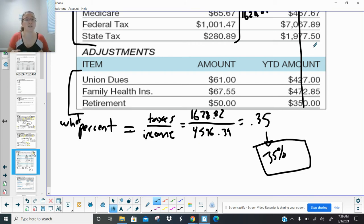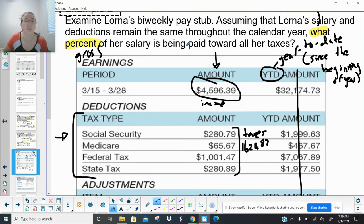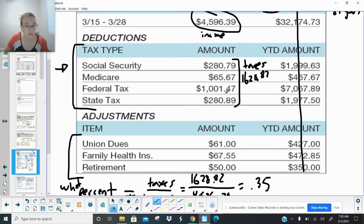So this is actually a very good estimate, guys. If you go get a job, and they say, here's your gross pay, take off about 30 to 35%, and that's about what your net pay will be as an estimation, if you just have taxes. So once again, because it said what percent of just taxes, that's why we only focused on this.